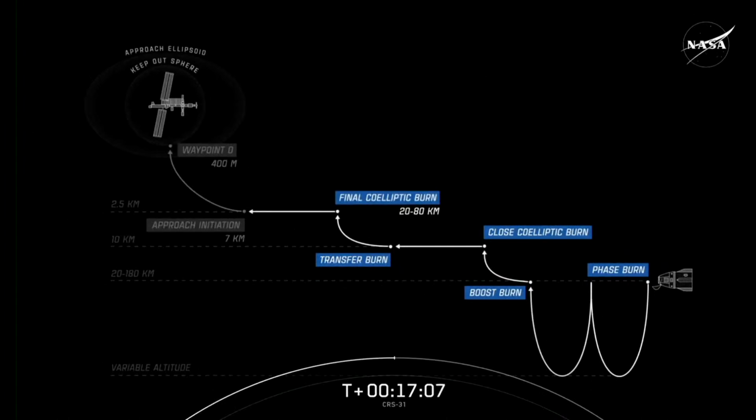As we continue to monitor the nose cone deploy on the Dragon as we speak, about 3/4 of the way there, to transfer us into the breakdown of the 5th burn, the final co-elliptic burn. And that is where we will round up everything with that final co-elliptic burn to once again maintain a constant orbit beneath the station, this time just 2.5 kilometers below. And then from there, Dragon will get ready to line itself up, fine-tuning its way before docking in the early morning hours of tomorrow. And then start with the approach initiation, and then make its way on to waypoint 0.